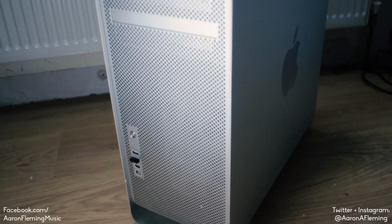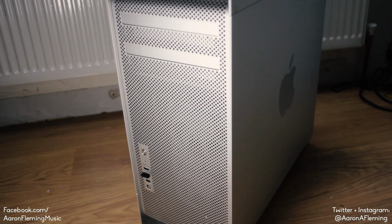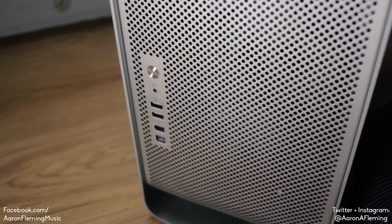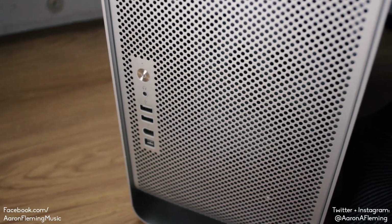I have to say, the design of this Mac Pro, which is nicknamed the Cheese Grater, is one of my favourite Apple designs. It's just so classic and timeless. So in light of Apple's new MacBook Pro 2016 model, we have to look at the ins and outs on this machine. And this is one of the places where this machine really shines.